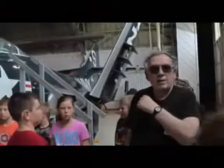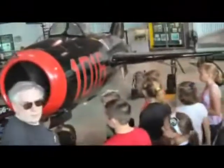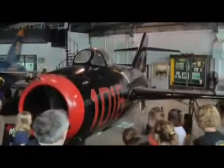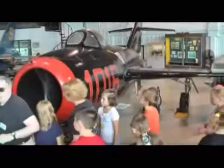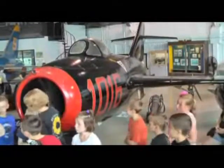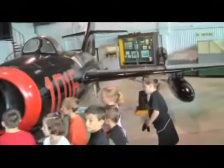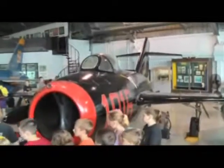On the internet, its pilot showed up. Yeah, the guy that really, this is a Russian airplane. This is the MiG-15 from the Korean War. This airplane was a surprise. Our intelligence people did not know the Russians had this airplane, and certainly did not know that the Russians were giving these airplanes to the North Koreans.